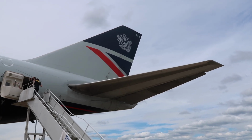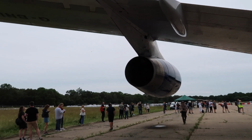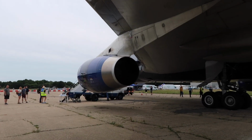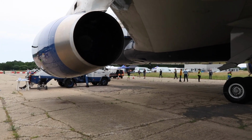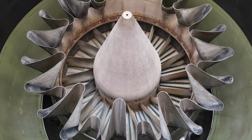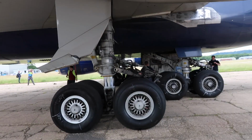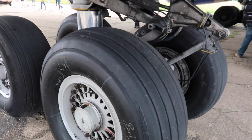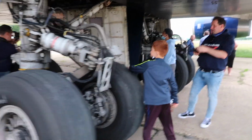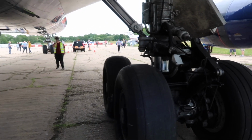To fly, to serve. G-BNLY, that's the model number of this plane. Very rare to be able to get this close. That's not a paint job, is it? It is actually, yeah.